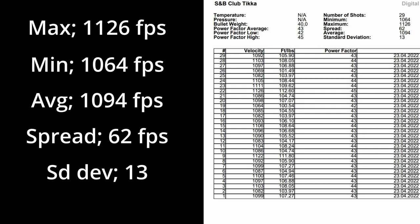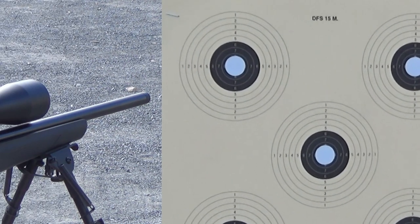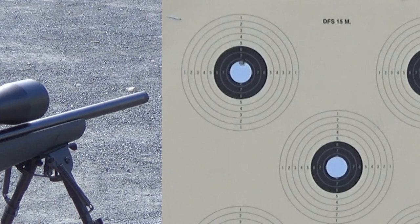Usually, they go a little bit slower. The spread is 62 feet per second, and this gives us a standard deviation of 13. Not too bad.